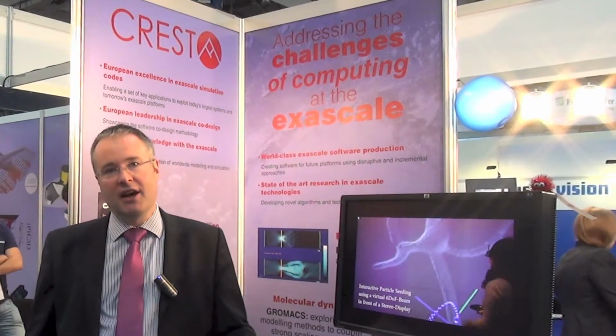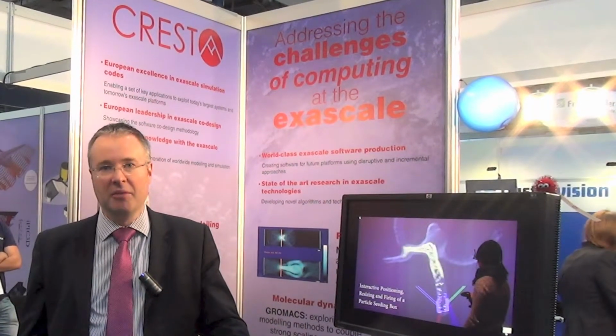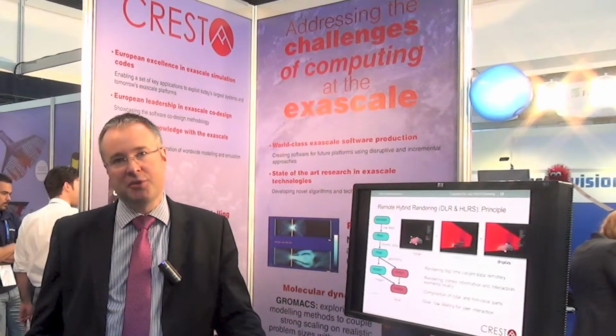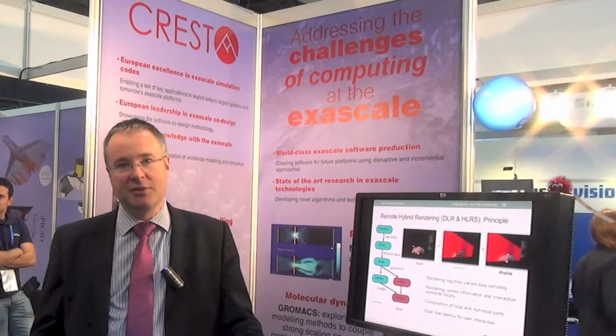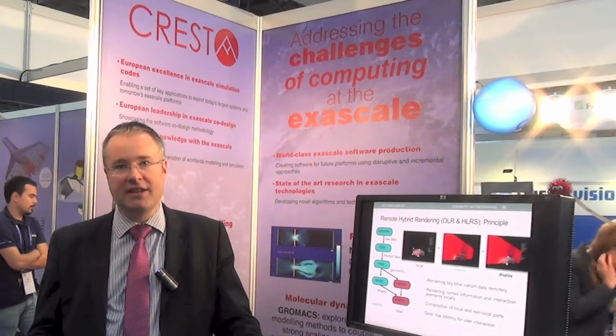The first project I'm going to talk about is the project that I lead, which is the Cresta project. Cresta's interesting because it takes a view that the real challenge we have with Exascale is a software challenge. We don't ignore hardware. We understand that the Exascale machines will be incredibly complex, with complex memory hierarchies and many millions of parallel threads. But the real challenge we have, and which Cresta looks at, is what disruptive innovations do we need to do to make codes execute properly on an Exascale system.